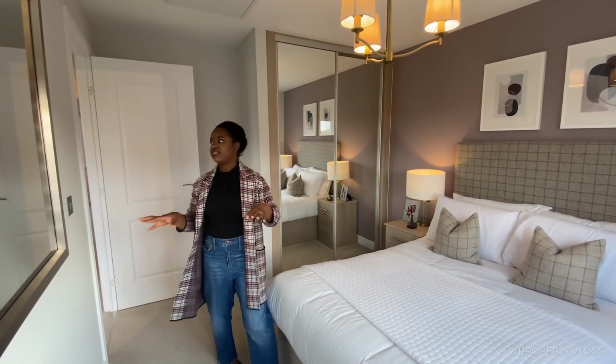So looking at this room, I think this is it for this house in terms of the rooms that we are touring.